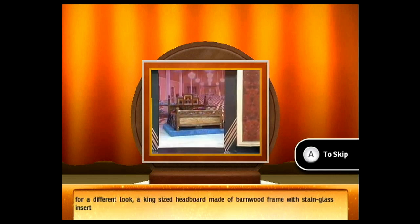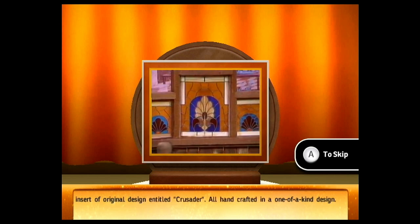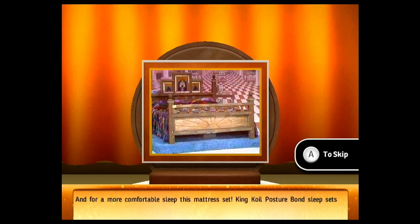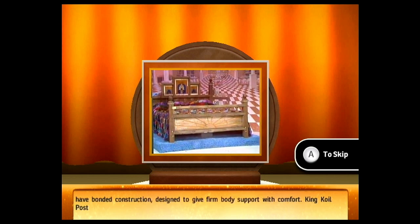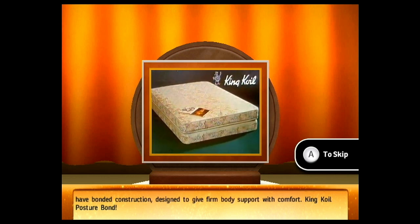footboard, and mattress set. For a different look, a king-sized headboard made of barnwood frame with stained glass insert of original design entitled Crusader. All handcrafted in a one-of-a-kind design. And for a more comfortable sleep, this mattress set. King Coil Posture Bond Sleep Set have bonded construction, designed to give firm body support with comfort. King Coil Posture Bond.